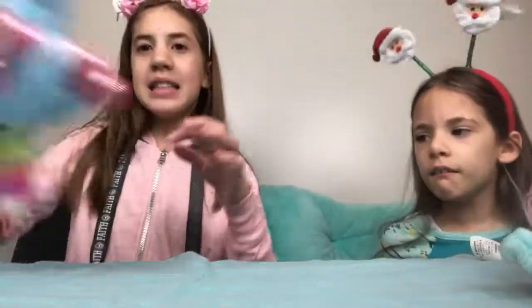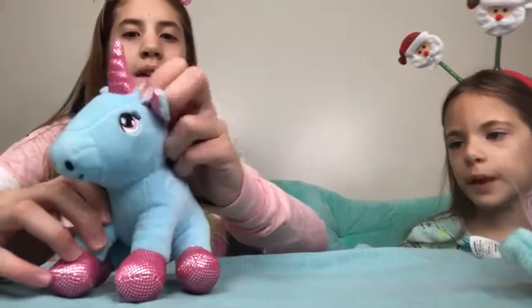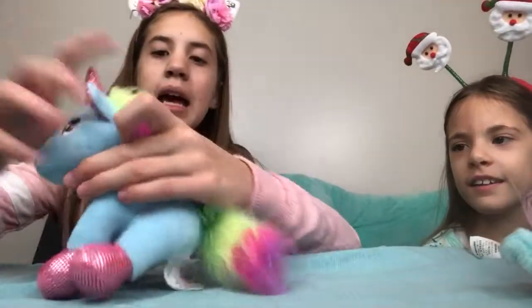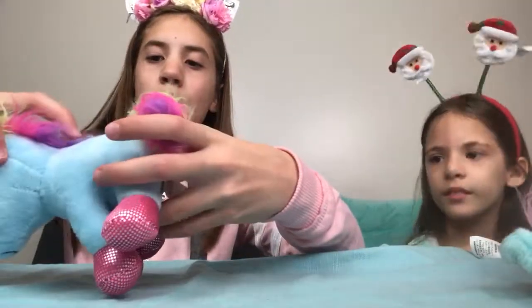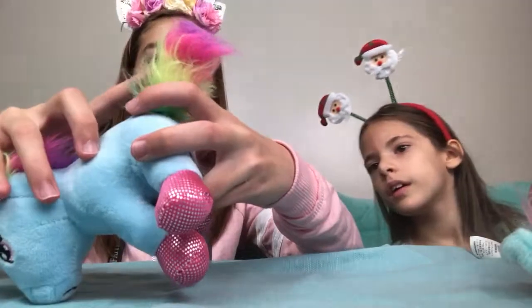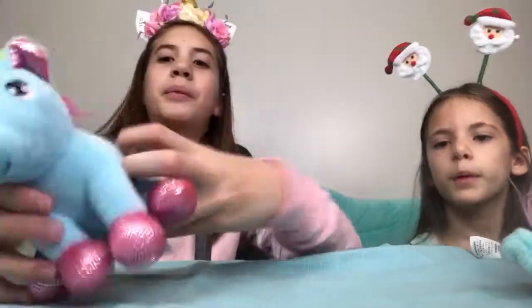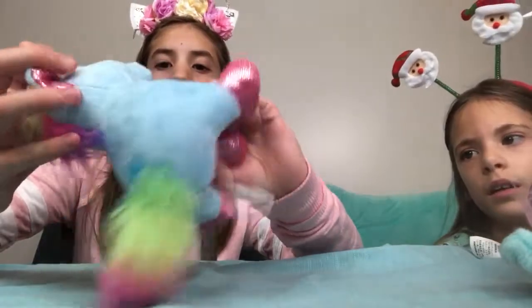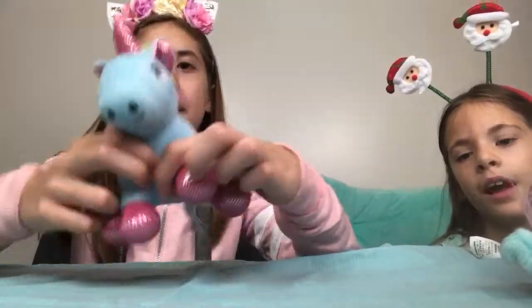Okay, next is, I got this little unicorn. Her name is Rainbow. So it has rainbow hair: yellow, pink, purple, a little bit of blue, and then blue, green, yellow, pink, and purple. And it's just blue fur. It has a polka dot thing. Okay, next, Vanessa.